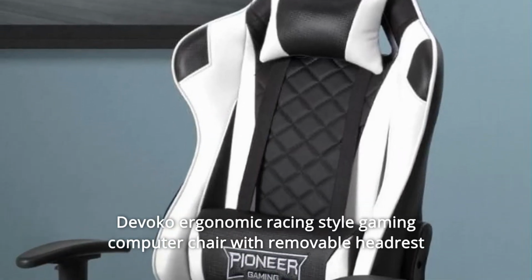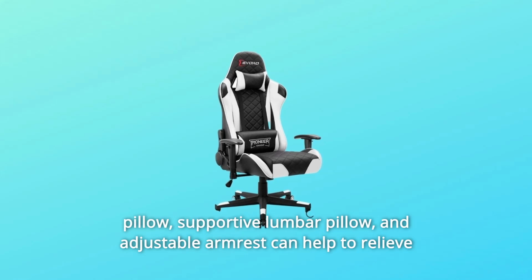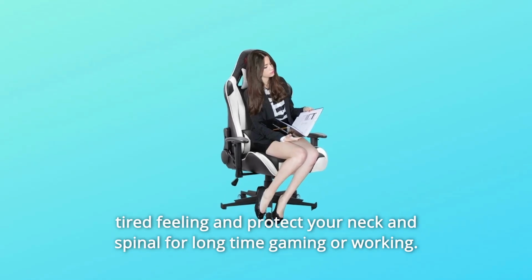Devoko ergonomic racing style gaming computer chair with removable headrest pillow, supportive lumbar pillow, and adjustable armrest can help to relieve tired feeling and protect your neck and spine for long time gaming or working.